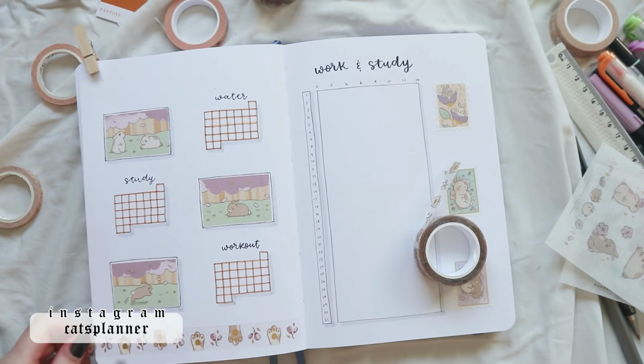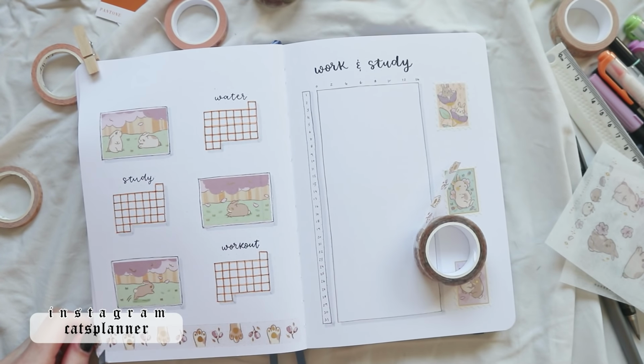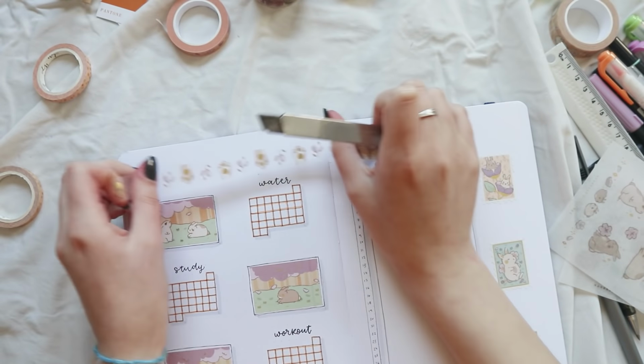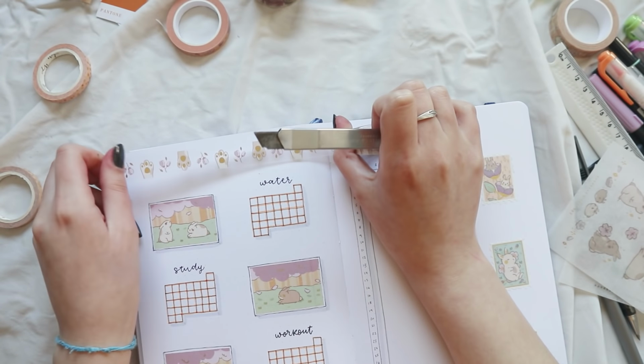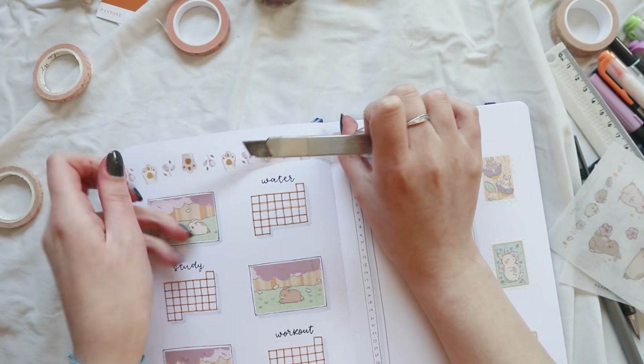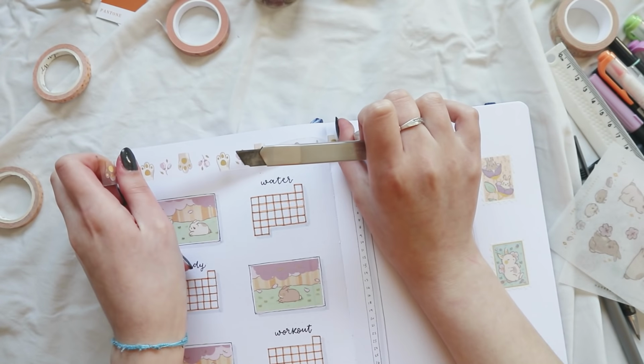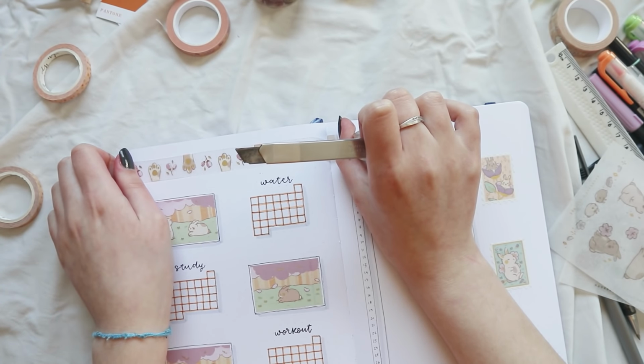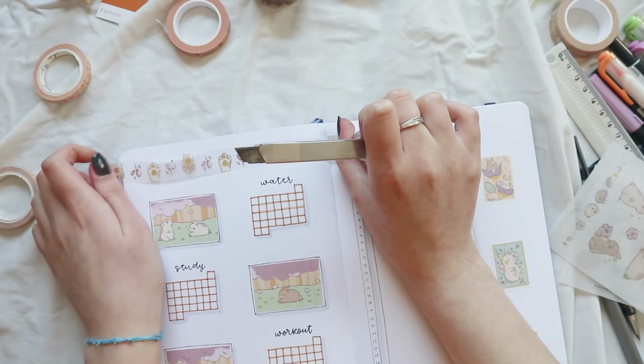This pot washi tape was a really good idea. I don't know if it was Nat's idea. I mean, it's Nat's design. I really like the design and how the little washi tape was made. It's been saving my pages from being too plain in this theme, so I really like it.